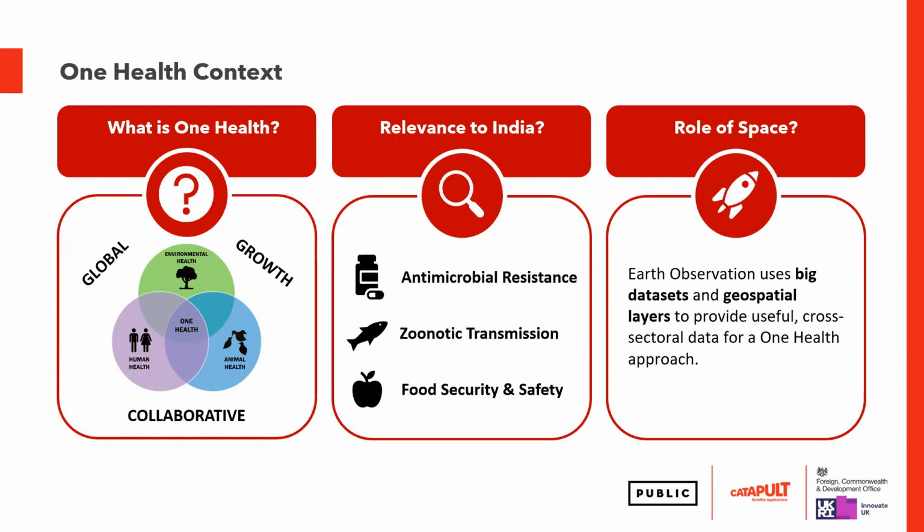There is also a very large rural population in India, almost 70%. And there's a lot of backyard farming for domestic consumption and for income supplementation of families, which means that people live in very close contact with animals. This increases the risk of zoonotic disease transmission. These are diseases which transmit from animals to humans, and they risk human lives as well as animal lives. And there's also a risk to food security and safety.